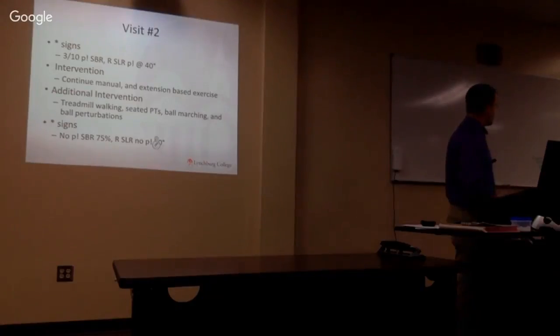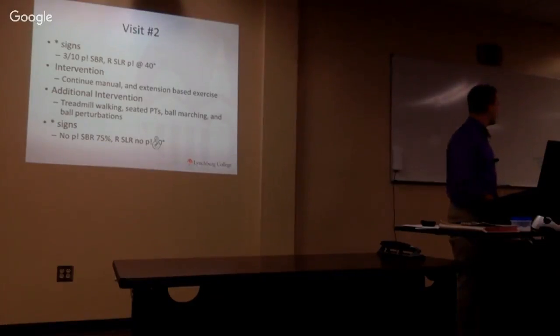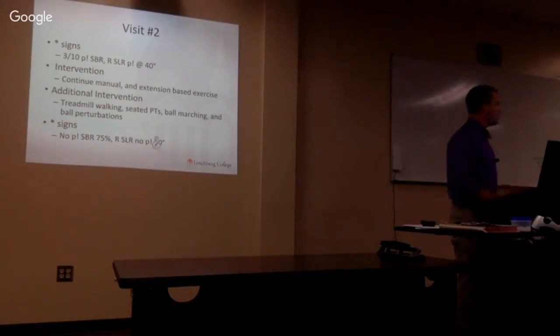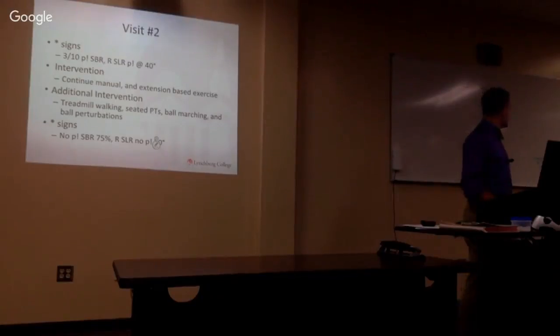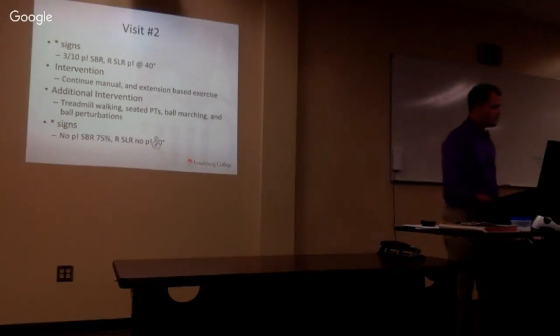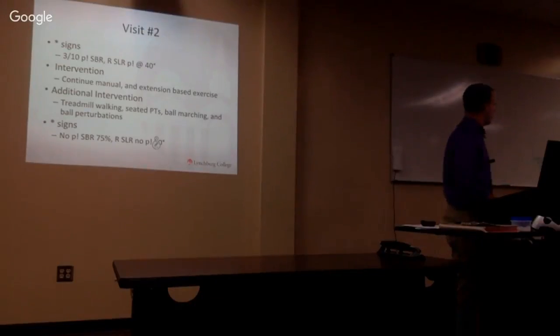I rechecked my asterisk signs again. 3 out of 10 pain with side bending right, and straight leg raise was painful at 40 degrees. There's a little carryover there, so we're doing something that's making a difference. I continued my manual therapy and continued to bias extension with the exercises I had done previously, but also started some other things such as treadmill walking. We did some seated pelvic tilting, ball marching, and ball perturbations while holding an anterior pelvic tilt.